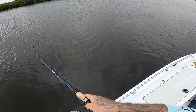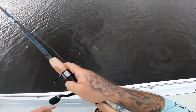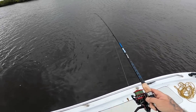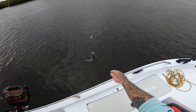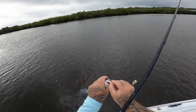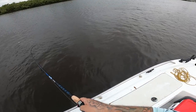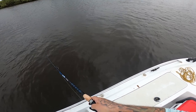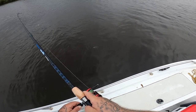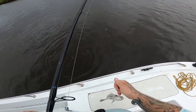We got the first something today. Not very big though, doesn't feel very big. What's that? Ooh, a little drum. Right species. That is the right flavor. It just needs to be a little bit bigger, but that is the right flavor. Pretty little guy. Number three something. Still don't feel real big. What do we got here? Another drum.